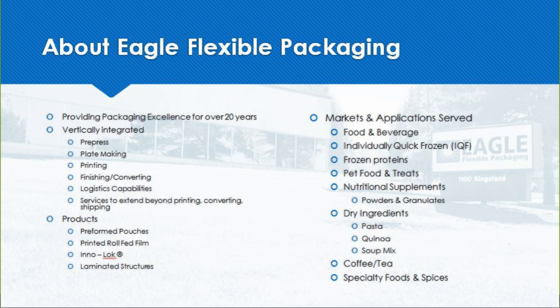And we partner very closely with the Viking Mastic organization in order to go through that assessment of both equipment and printed film in order to design a solution for customers. And so the webinar today is really representative of that collaborative effort between our two organizations.